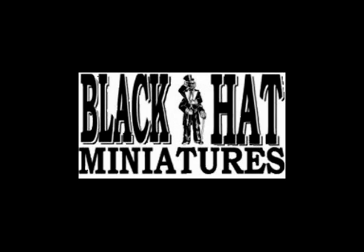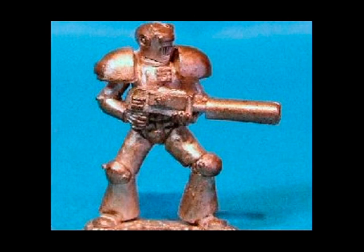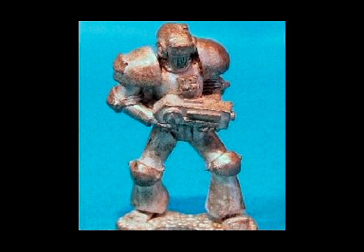Right, we kick off at 10 with an interesting offering from Black Hat Miniatures. This is a Cryotonian leader from their Mutants and Madmen range and is sculpted by Mark Kay. And this is a Cryotonian with laser rifle. Pretty simple sculpts these, but effective nonetheless. And lastly, here's a Cryotonian with blaster, and I've no word on pricing for these at the moment, I'm afraid.